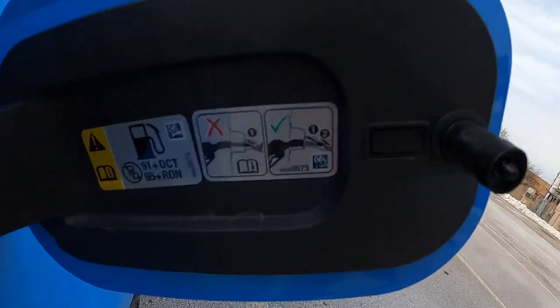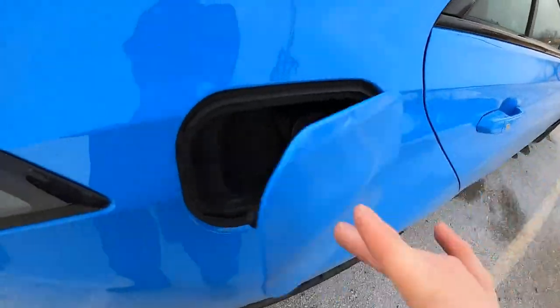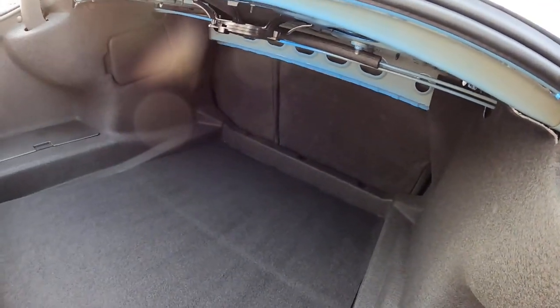Okay, so they have a thing to tell you how to fill up your car. Oh, wow. Thank you. Put the gas thing in and hold it. I do like capless fuel fillers, though, so thank goodness for that. That's a deep trunk. It is. You'd think they could have taken a little bit of trunk space and put it into rear seat space, but that would be nice.